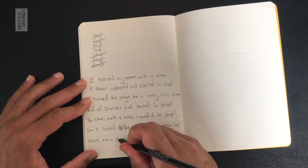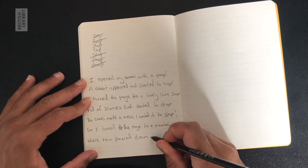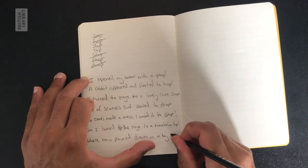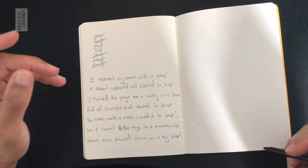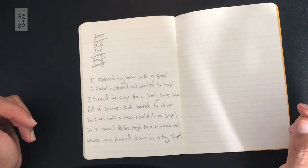Where rain poured down in a big slop. Nice wet sound, isn't it? I opened my book with a pop. A rabbit appeared and started to hop. I turned the page to a lovely cake shop full of scones that started to drop.